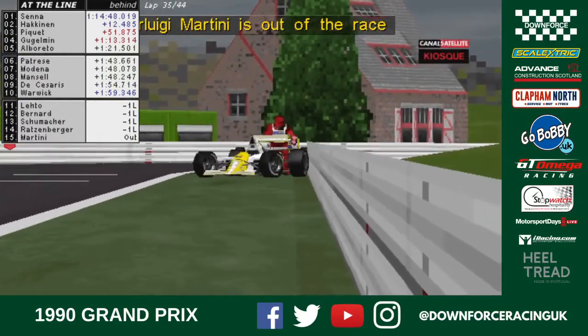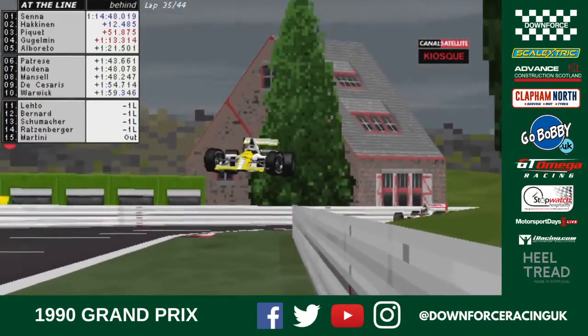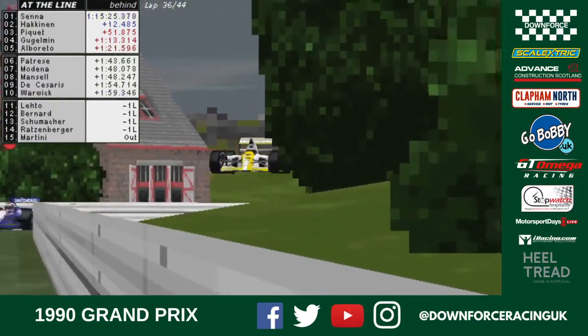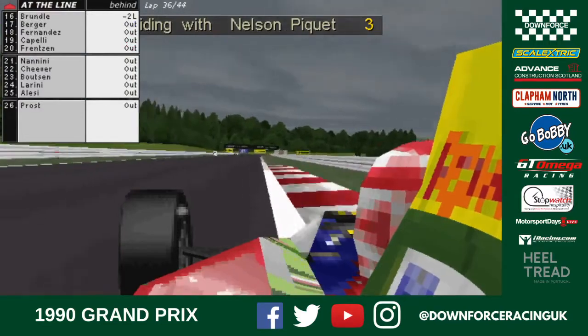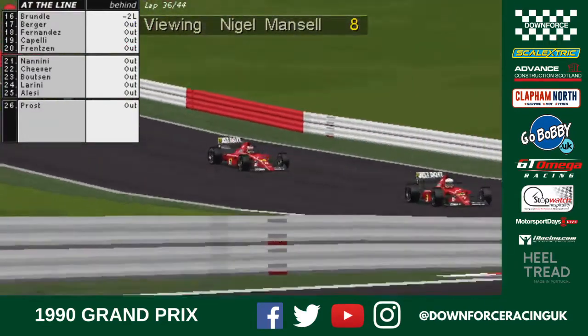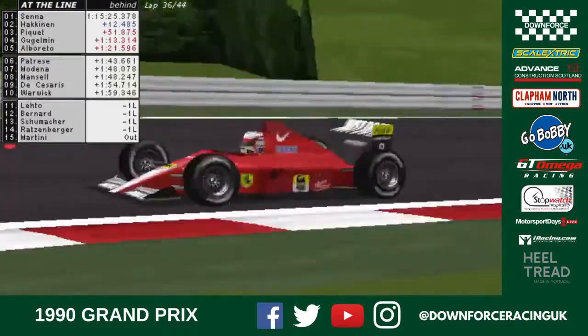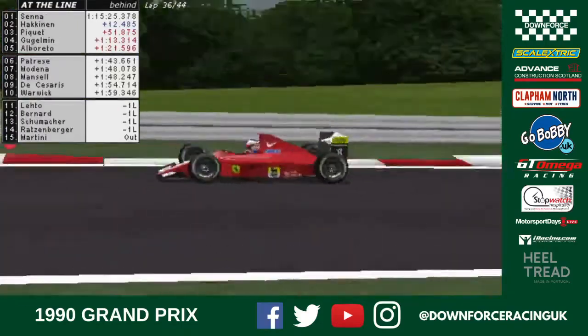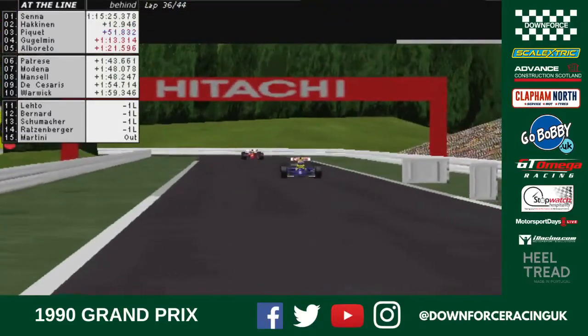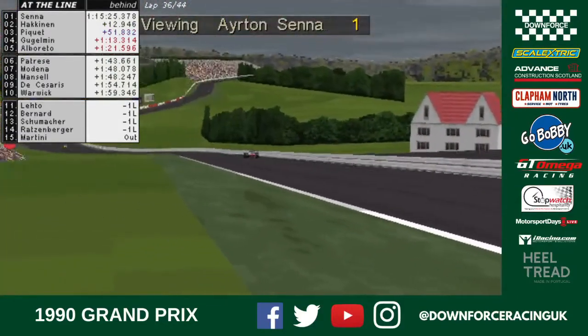The marshals go to work to clear the car away very quickly. But now we have just 15 cars running the Belgian Grand Prix. Martini is out, so is Berger, Fernandez, Capelli, Frentzen, Nannini, Chiva, Boutsen, Larini, Alesi and Prost. And they're the 2 Ferraris, still going strong in 7th and 8th place. They had a chance to be on the podium earlier on today, but both of them have had incidents.